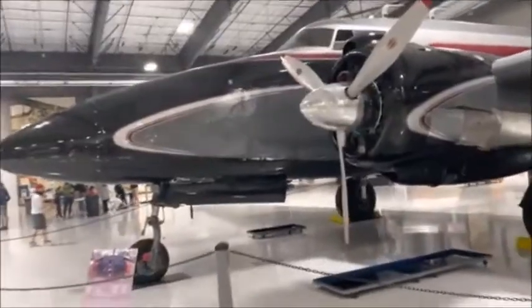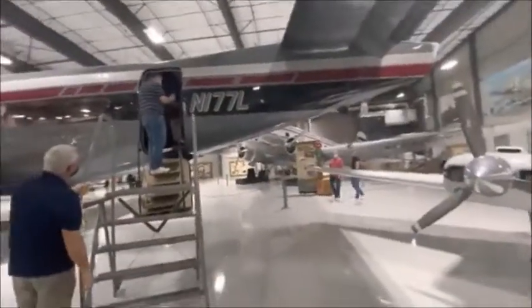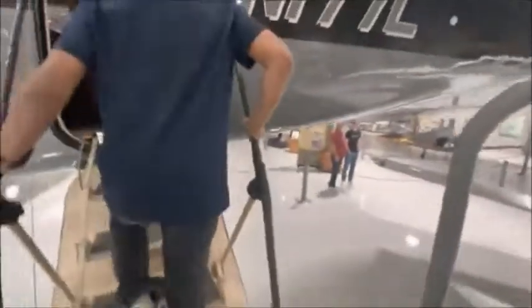So, guys, we're about to go inside this huge plane. There's a line right now. We're waiting to see till we go inside. Can't wait to go in there. So guys, we're about to go in. Hey, welcome. Hi. Welcome aboard. How are you doing, sir? Good. Watch your step right there, okay? Yeah. This is an entire plane.